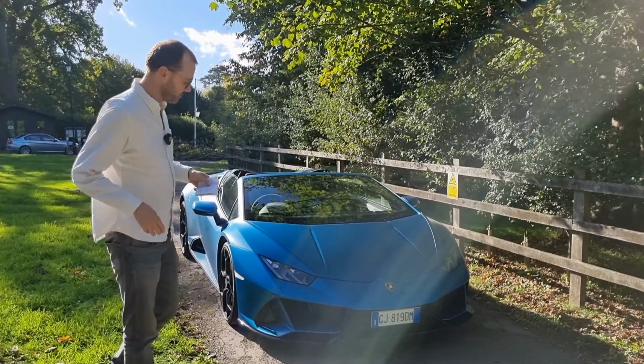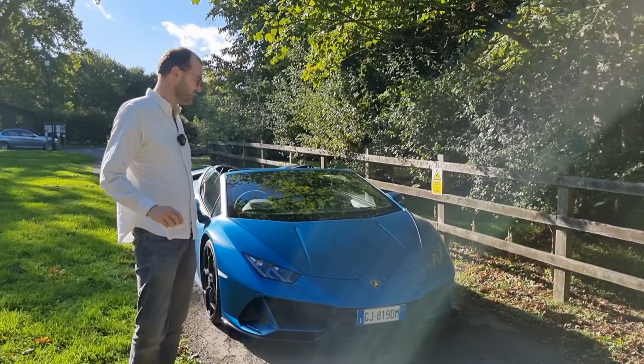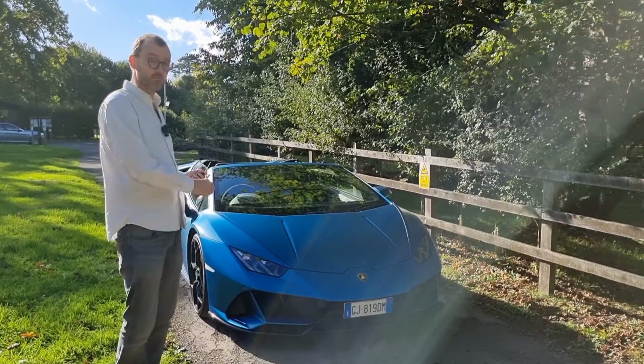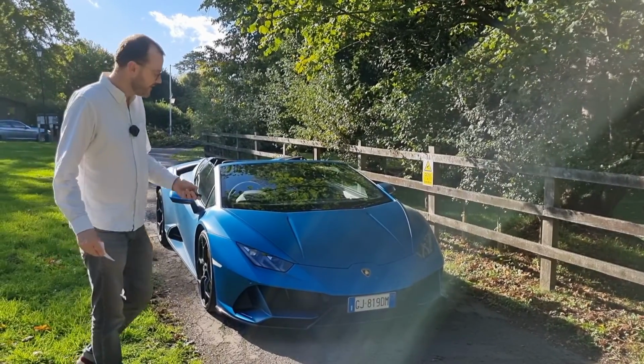So the first option to note is this blue Mehit paint. The prices I'm going to quote you on the options are without VAT. So if you don't live in the UK or you're a tax dodger, these will be the prices that you pay. So the blue Mehit paintwork comes in at £11,250, so that's the first thing to note.